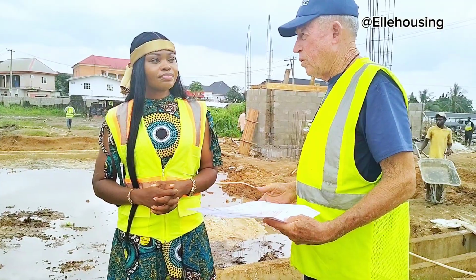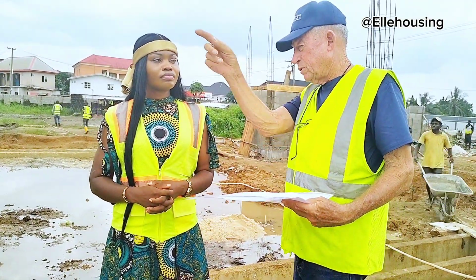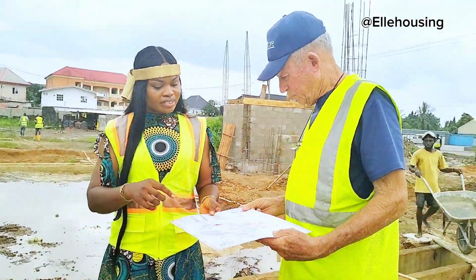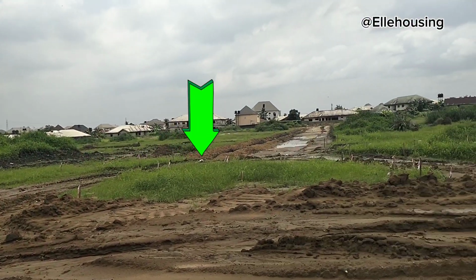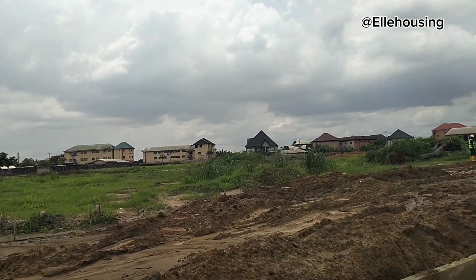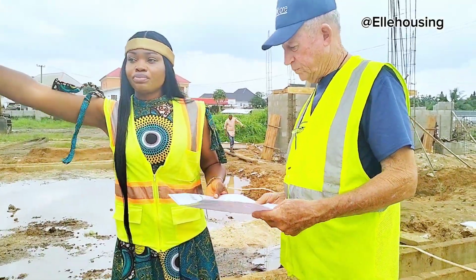Working on a water system. Not sure about that yet. It depends on what happens with the access we have down. Okay. I know that there's going to be a roundabout in the estate. The roundabout's already in place. Yeah. Okay. And there's an access road to all the ports. Everywhere. Yeah.